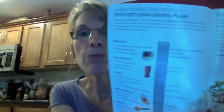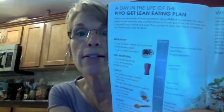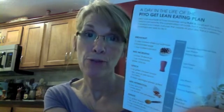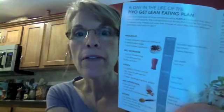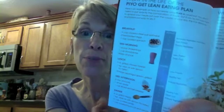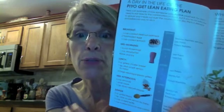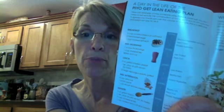So just as an example, keep your book handy. Here's a little menu. So cooked oatmeal with 2 hard-boiled eggs and a cup of spinach for breakfast. I have a hard time having spinach for breakfast, so I might have my fruit for breakfast and keep my spinach later in the day. And then your snack, Shakeology and some berries. Lunch is chicken breast with some grilled veggies or a salad, a little bit of olive oil. Afternoon snack, some almonds and a piece of fruit. And then for dinner, again, more vegetables and protein.